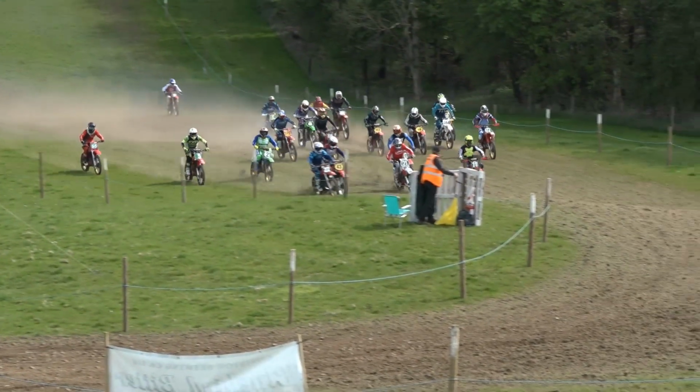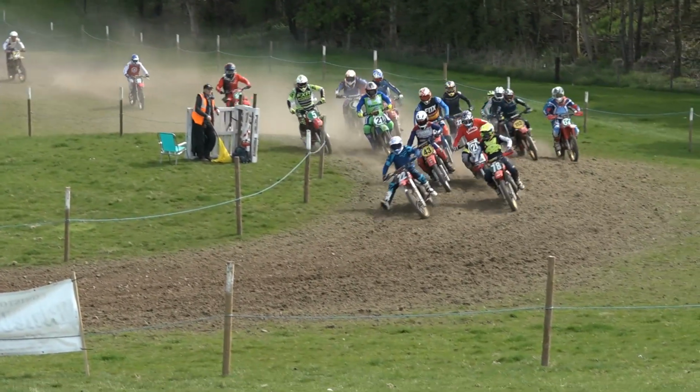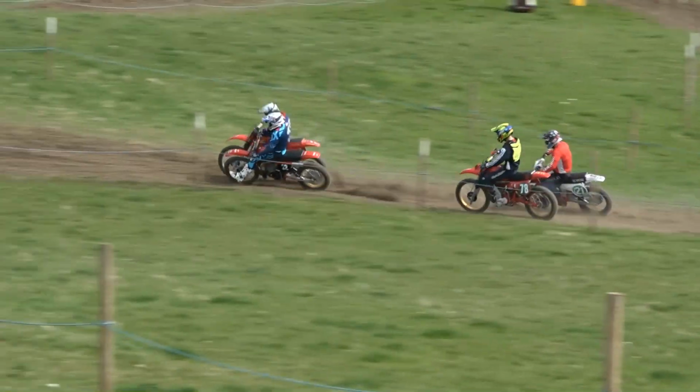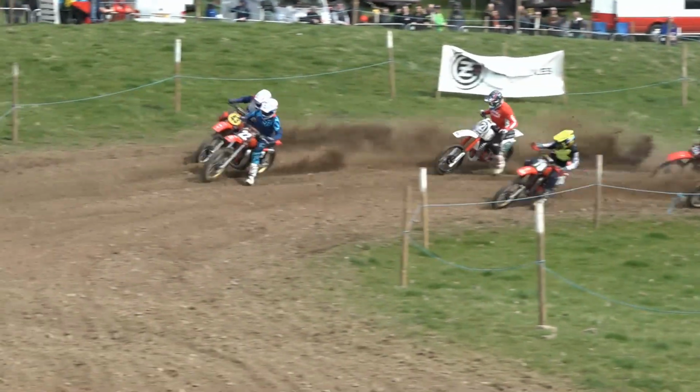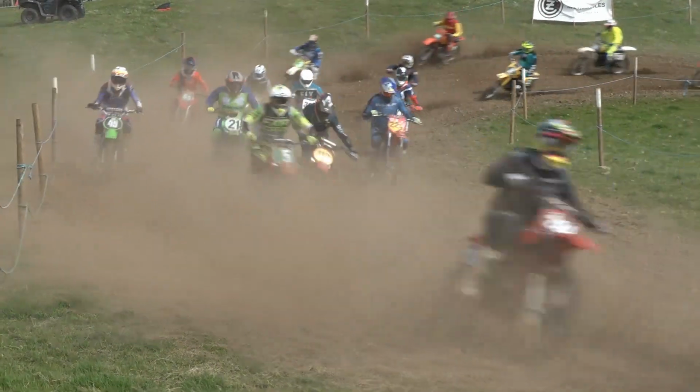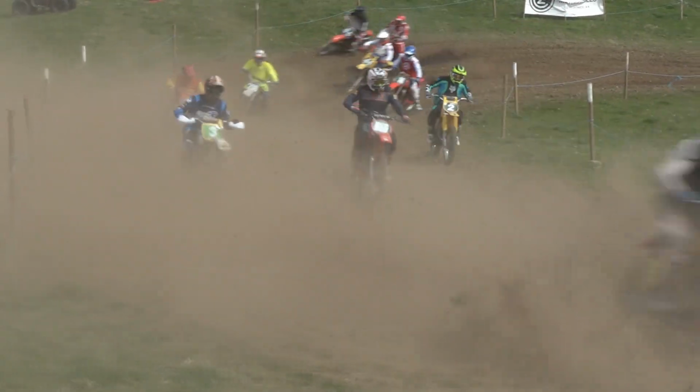It looks like a good start by number 22, that's Peter Carr there going into the turn. Second position looks like it's number 43, that's Ryan Ireland. Alex Martin's also made a good start there, number 78 on the outside.